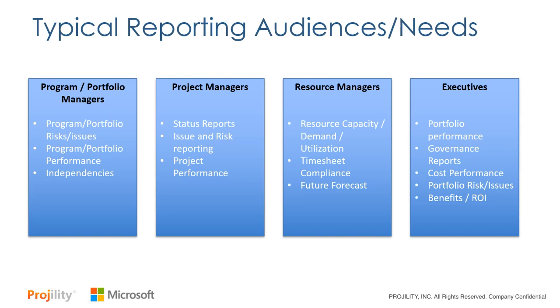They want to look at portfolio level risks and issues. Where are the biggest problems that are occurring? Where are the potential problems that are coming up as risks? And finally, tracking benefits. We want to see what we're getting out of these investments so we make sure we're investing in the right places and do real portfolio decision making. So if you can start by mapping out what those audiences are and the level of information they need, the high level data they need, you can start to ask more detailed business questions.